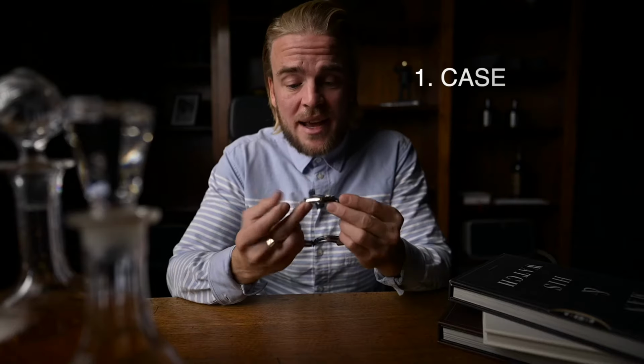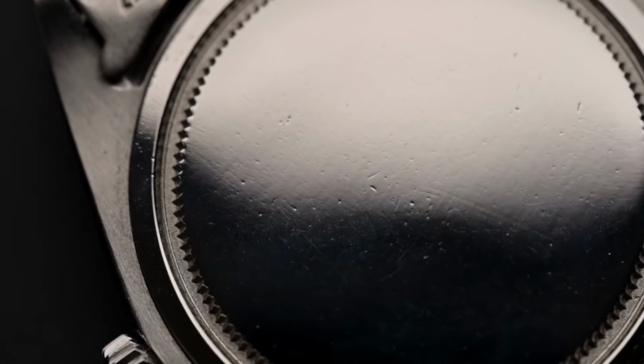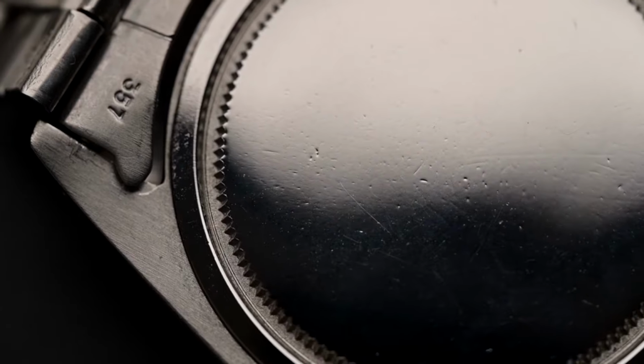So start to check the case. Has it seen a polishing wheel? Does it have dents, scratches? And how is the overall condition? Are edges smooth or sharp? Smooth edges, by the way, can tell you how often the watch has already been polished.